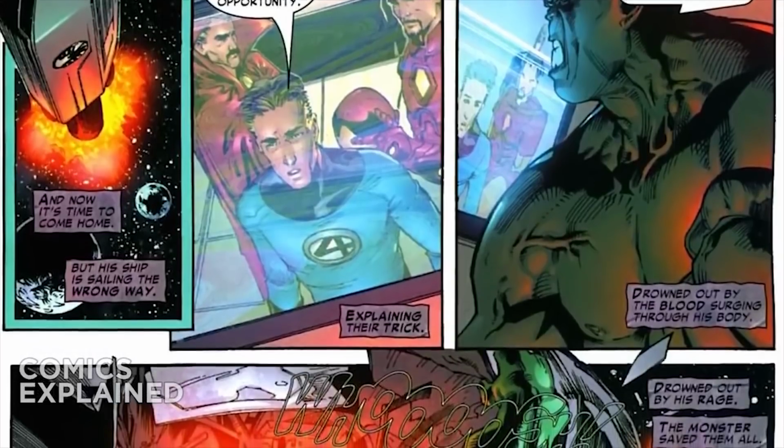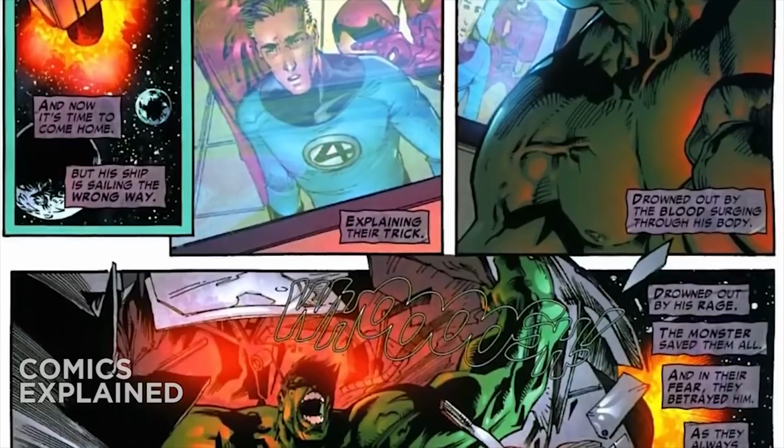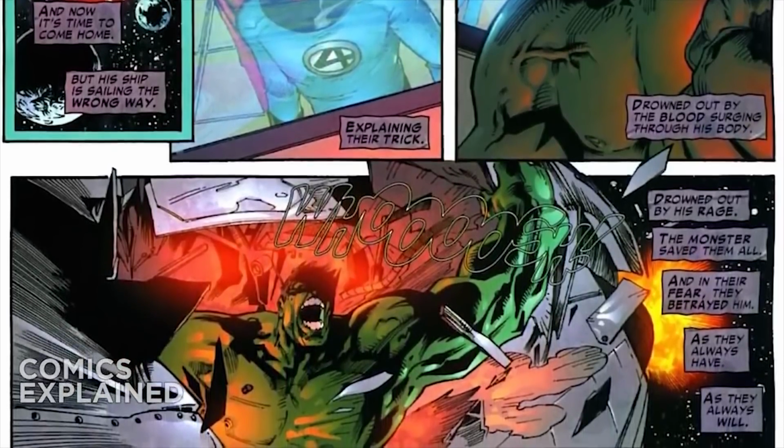They loaded him into a rocket and launched him into space, which was kind of a really terrible thing to do. Thinking that it's headed for an uninhabited planet, ultimately, the idea was the Incredible Hulk would be able to live out the rest of his days peacefully.